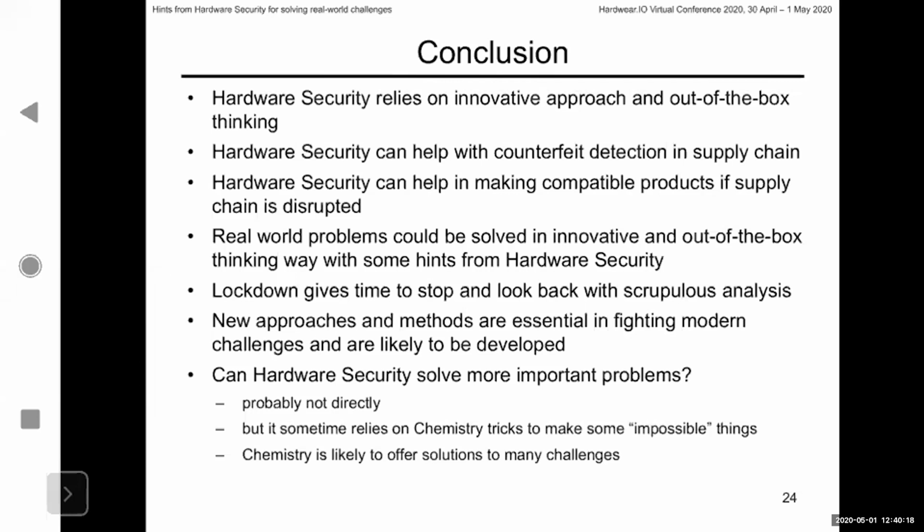So the important question to ask: can hardware security solve all the problems? So probably not directly, but because it relies on chemistry, my feeling is that the chemistry is likely to offer solutions to many challenges.